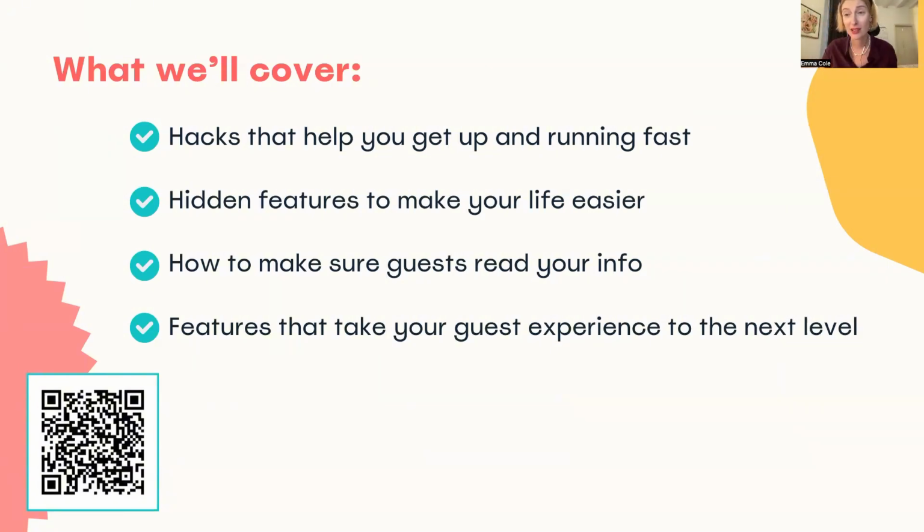Most importantly, how to make sure guests read your info. No one reads anything. We're all guilty of this, but there's got to be ways to make sure guests read all of the wonderful information you've put together so that they have a great time, but also so that they stop asking you so many questions. Finally, I'll run through some of the features that take things to the next level, and that's what we all want to do.